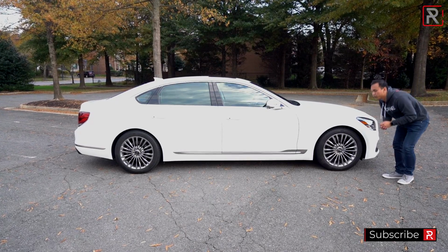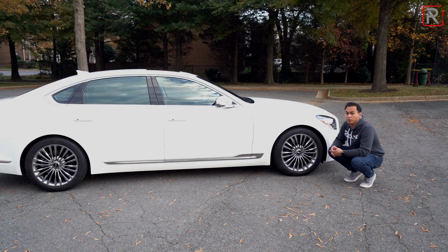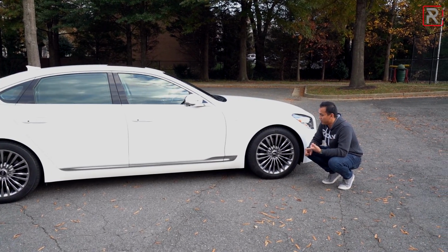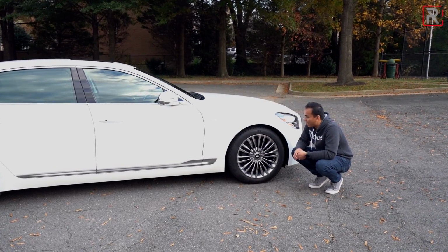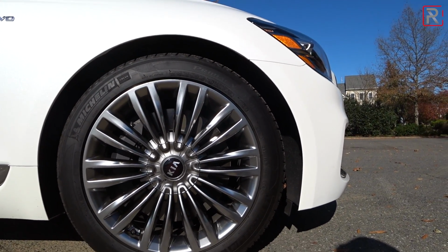Now let's first talk about the wheel options. Kia is pretty simple with the build of the K900. It's either available in luxury, which is the standard, or the VIP. These are the standard 19-inch wheels that you get. I'm not a fan of the wheels. They're just way too many spokes, kind of vanilla. They also look small. For 19s, they look tiny.